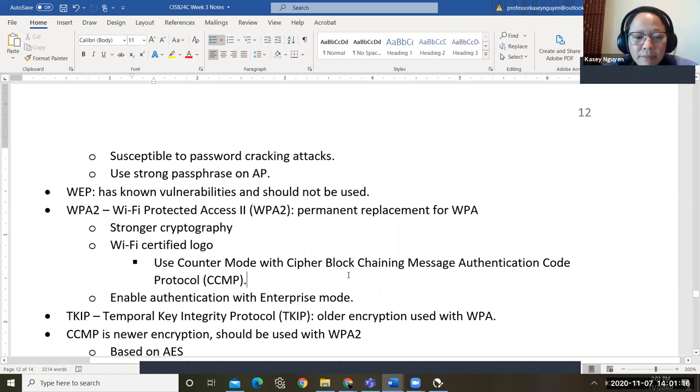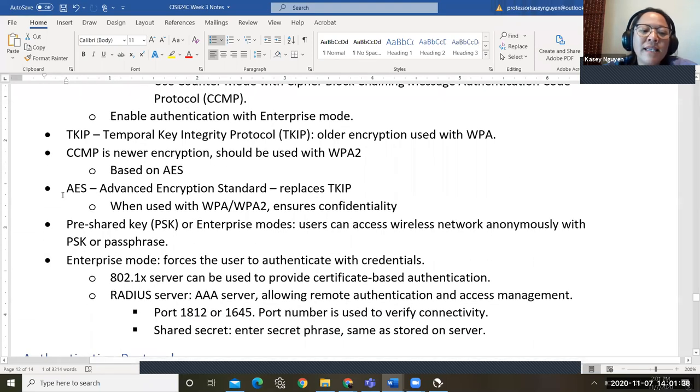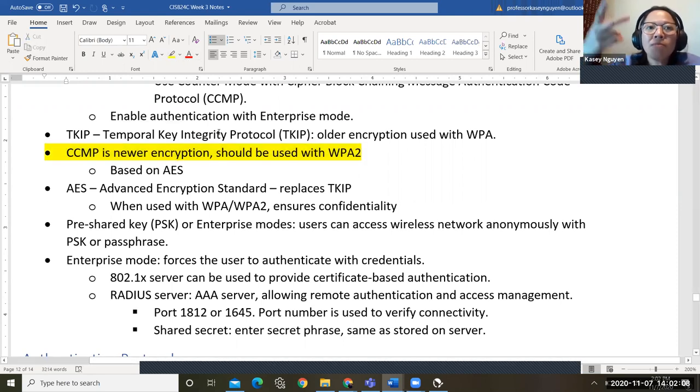So what you see is you should use WPA2, which stands for Wi-Fi Protected Access 2. They say this is going to continue to be implemented even later on, but they might update some of the things on that cryptography. Some of the other ones, you might see AES being implemented. It replaces TKIP. TKIP is pretty weak. When you look at the old wireless router, it uses Temporal Key Integrity Protocol. This is an older encryption that was used with WPA, so it has weaknesses, okay? The newer one is CCMP, and that is used with WPA2. So this is a better option. If you see two options, pick WPA2 versus WPA. And if you see TKIP, it's weak, use CCMP.